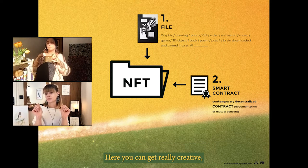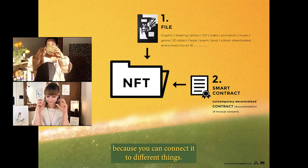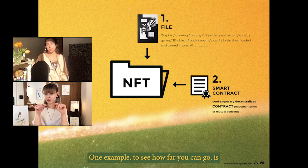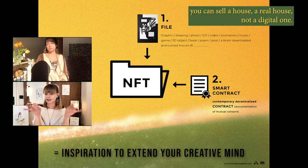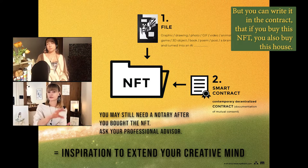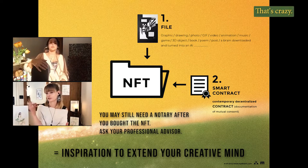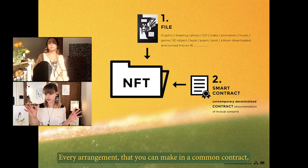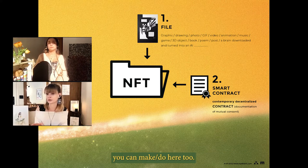Here you can get really creative because you can connect it to different things. One example to see how far you can go is you can sell a house, a real house, not a digital one. You can make digital photos, right? But you can write in the contract, if you buy this NFT, you do buy this house. That's crazy. Okay. It's just a contract. You can make every other arrangement you make in other contracts, you can do here too.